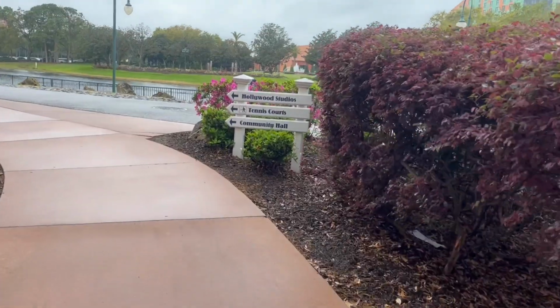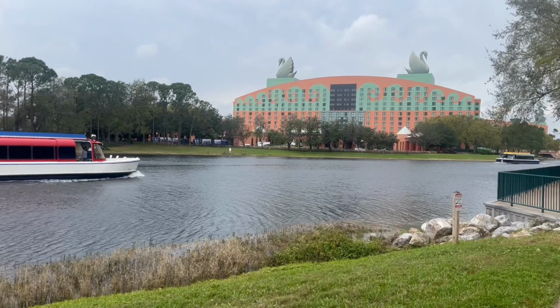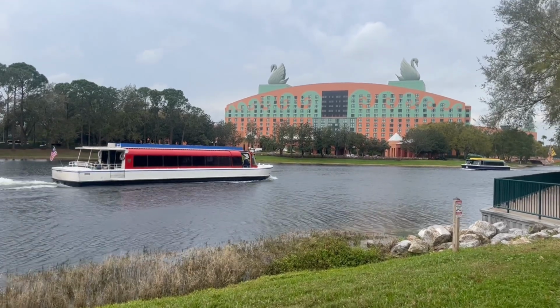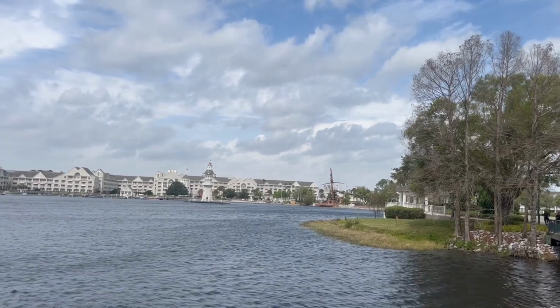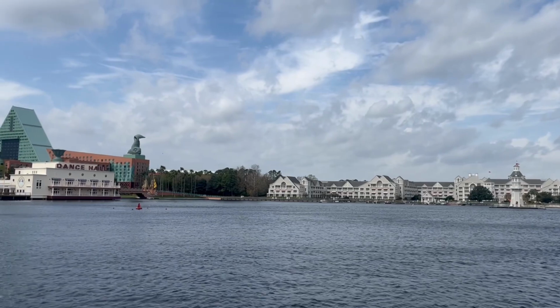All right, so one of the biggest perks of staying at the Boardwalk is the location. You're a 5-minute walk to Epcot, a short boat ride or a 15-minute stroll to Hollywood Studios, and right across the lake from the Beach and Yacht Club resorts. Plus, you're near the Skyliner station as well. It's really hard to beat this kind of access to the parks, especially if you're planning on park hopping.